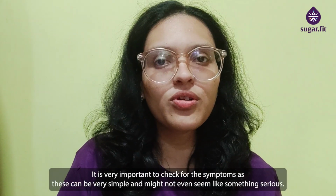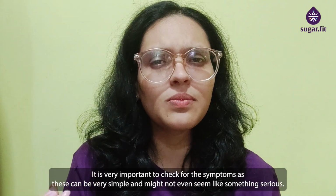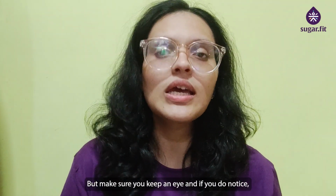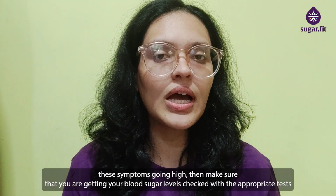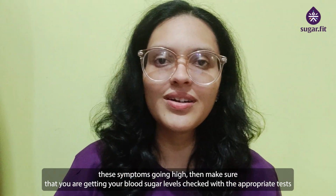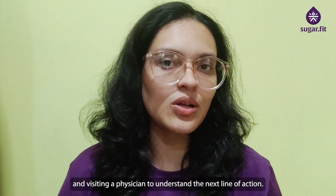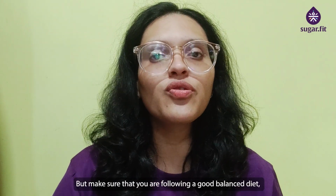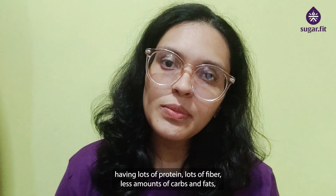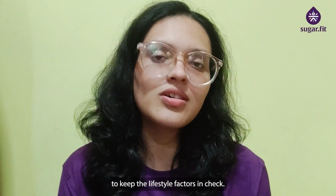It is very important to check for the symptoms, as these can be very simple and might not even seem like something serious. But make sure you keep an eye, and if you do notice these symptoms going high, then make sure that you are getting your blood sugar levels checked with the appropriate tests and visiting a physician to understand the next line of action. But make sure that you're following a good balanced diet, having lots of protein, lots of fiber, less amount of carbs and fat to keep the lifestyle factors in check.